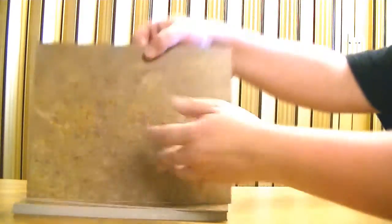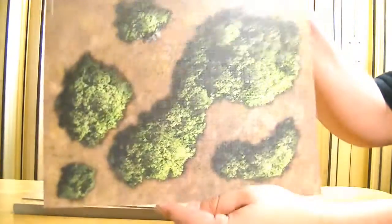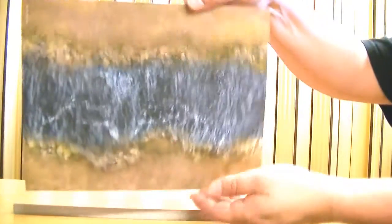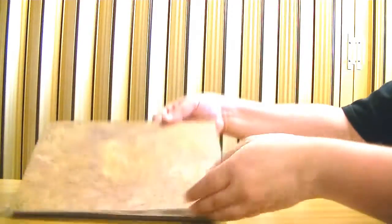Then we get to the full card terrain, which will be the boards that you're actually playing on. And like I said, they are double-sided, so we have plains and trees, we have waterways, we have cliffs. There's all kinds of good stuff on these cards here.